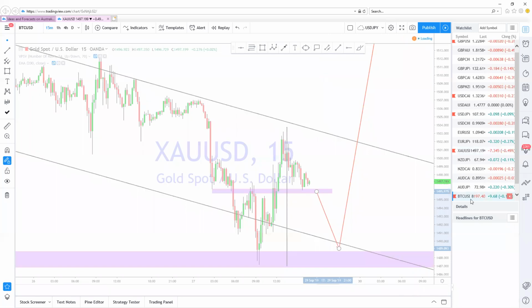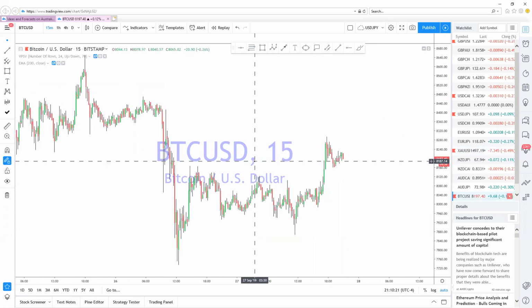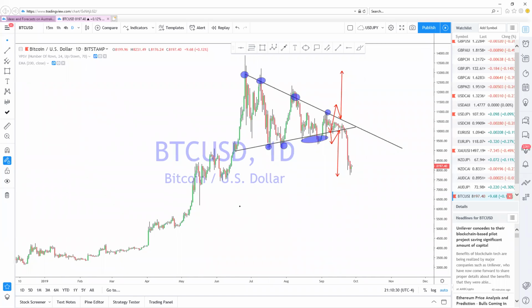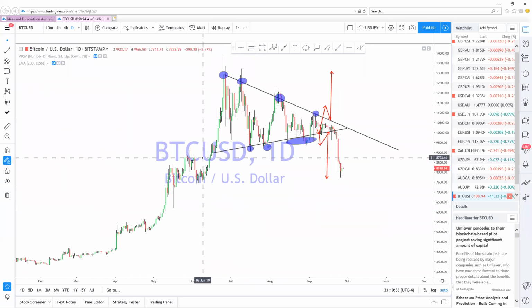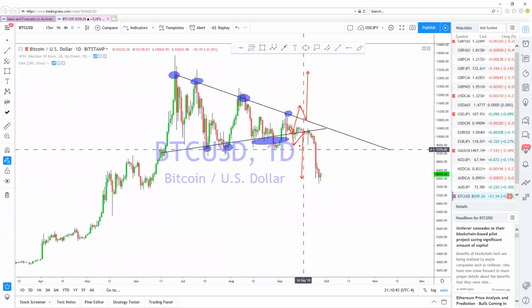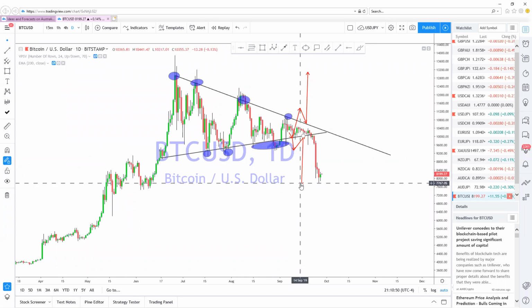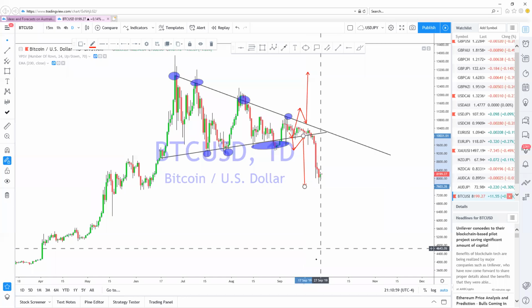All right. Bitcoin. I'm pretty sure I did some weird markup for you guys on Bitcoin and didn't even take advantage of it. Let's see. Oh, Lord. Man, I hate when I do that to myself. Mark up some chart, forget about it. Anybody ever done that? Mark up some chart, forget about it, and then don't take it. I hate that.